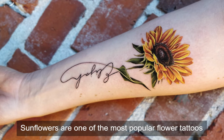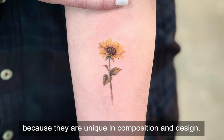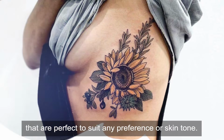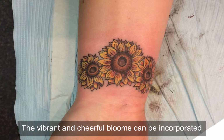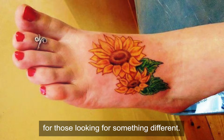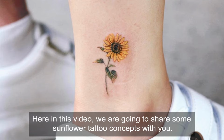Sunflowers are one of the most popular flower tattoos because they are unique in composition and design. They come in a variety of styles that are perfect to suit any preference or skin tone. The vibrant and cheerful blooms can be incorporated into any tattoo design, making them a popular choice for those looking for something different. Here in this video, we are going to share some sunflower tattoo concepts with you.